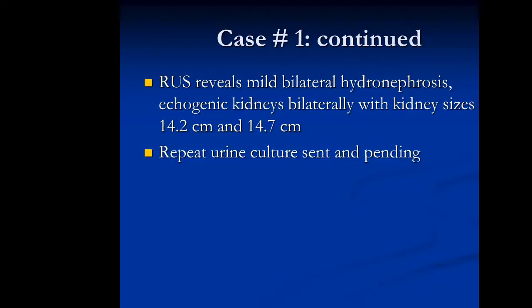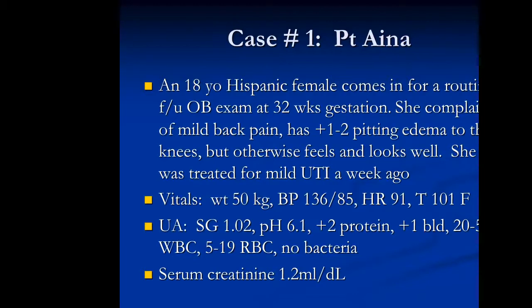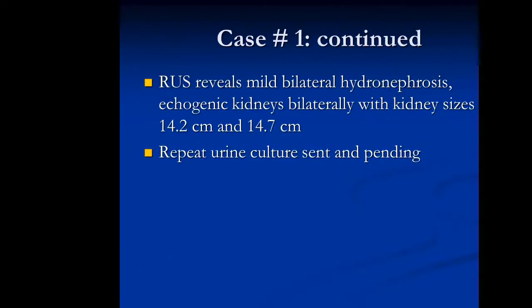Okay? So here's their kidney ultrasound, and what do you think of that kidney ultrasound, by the way? Shout it out. I won't identify you by name, because I'm terrible at names. The kidneys are big. Very good. Because how big was this lady? 50 kilos. Okay? In a 50-kilo lady, maybe a little bit taller than me, you should expect the kidney sizes to be closer to what? Maybe 9.5 centimeters, okay?